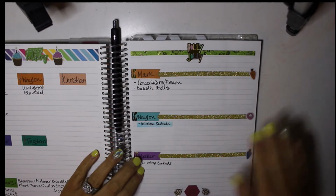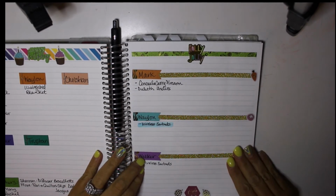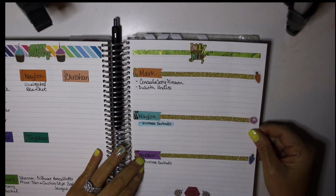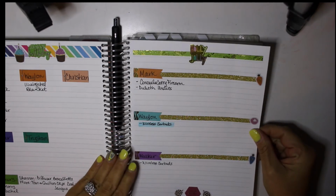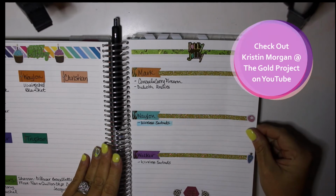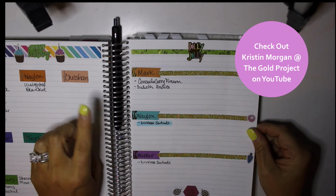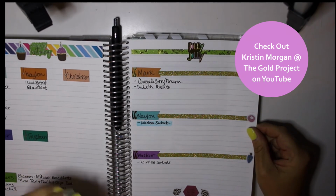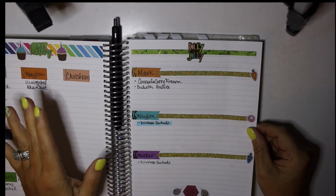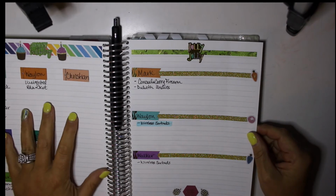Okay, so the next couple of pages are some of my favorite pages to decorate, and they're some of my favorite pages to keep track of. I started doing this last year after I watched a video from Kristen Morgan at the Gold Project. Her Facebook group is called the Golden Circle. So if you don't know her, please go and check out her channel. It's Kristen Morgan at the Gold Project, and she's absolutely wonderful. Very down to earth, and I have learned a lot about planning from her.